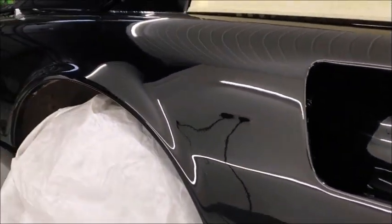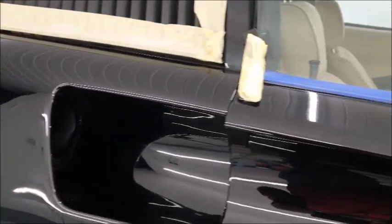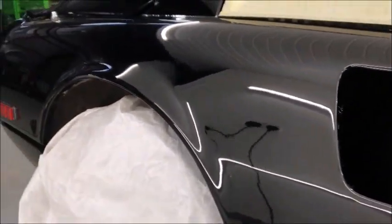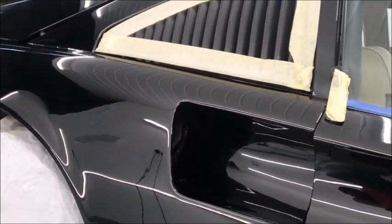And then we've got to move on to this side of the door that still looks absolutely rubbish. But it's coming on, it'll look right when it's done. Right then, I'll see you on the next one.